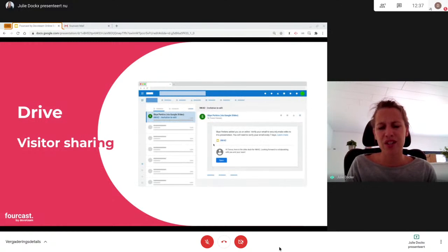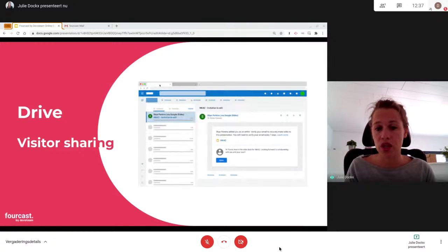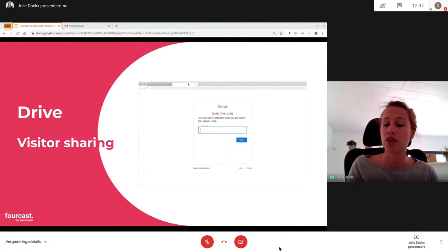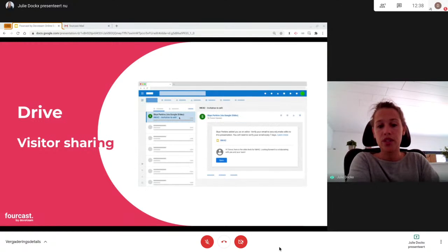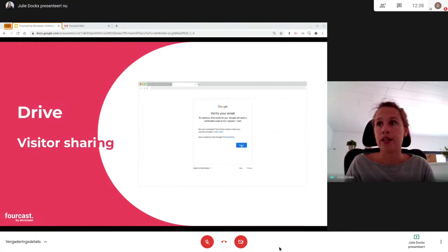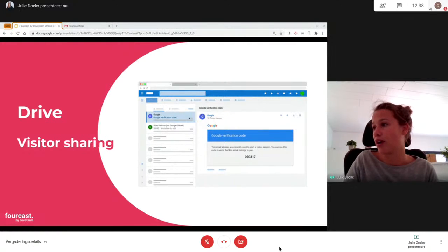And for the end user, it's fairly simple. They just receive a second email with a code. This they should insert in the little box that you see on the screen, and then they are granted access. And it's easier for you afterwards to still control the access, because you will see the specific email address indicated when you share a file, and you can remove access or grant more permissions when needed. So this is very important. Your colleagues or your external parties you're working with shouldn't need a Google account anymore, but you can use visitor sharing to share securely from your Google Drive.